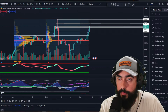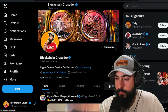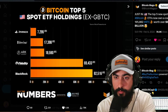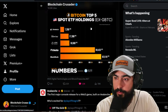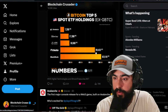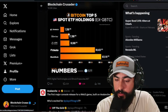Of the ETF. Where's my Twitter at? Let me see some of the Twitter posts that I've been looking at. So look at this, guys. Massive accumulation. Let me zoom this out. Massive accumulation of Bitcoin in the spot ETFs, right? This is obviously not including GBTC, Grayscale, which is the one that's been selling. But BlackRock has accumulated 82,000 Bitcoin, Fidelity 69,000, ARK Investment 18,000, Bitwise 17,000, Invesco 7,200, right?